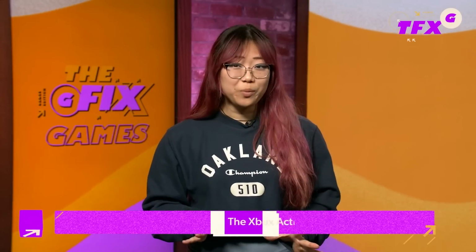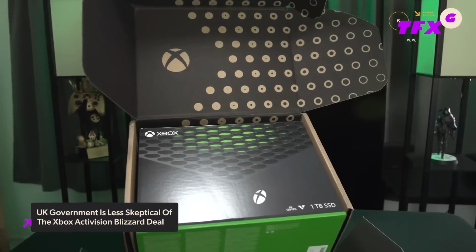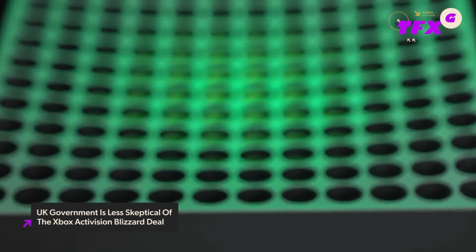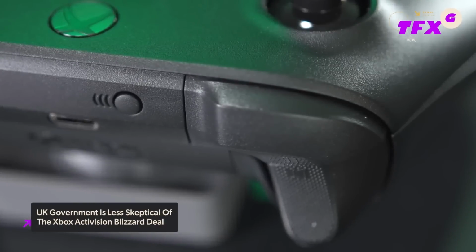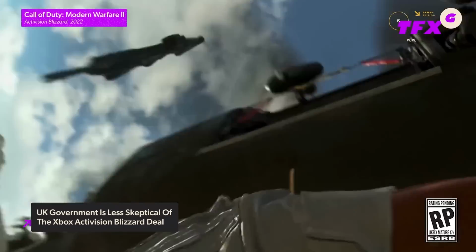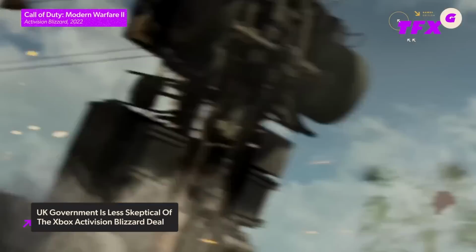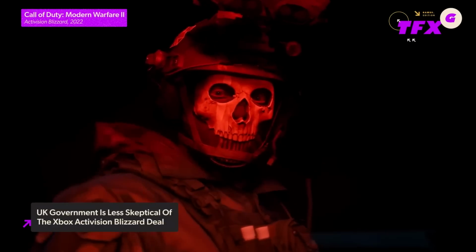I know we're probably all sick and tired of hearing about minor updates on the Activision Blizzard acquisition deal from Microsoft, but we now have a major step forward in the case. The UK's Competitions and Markets Authority, or the CMA, revealed it's less concerned over the deal going through now. Previously, the CMA was concerned about Microsoft harming the competition of game sales if Call of Duty was made an Xbox exclusive. The CMA released a statement saying that this concern was addressed and is no longer an issue.